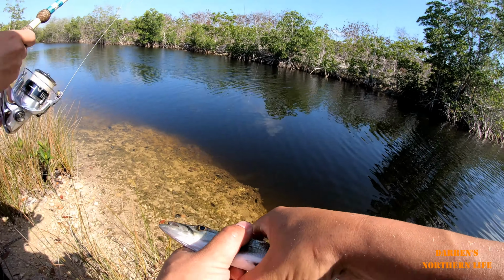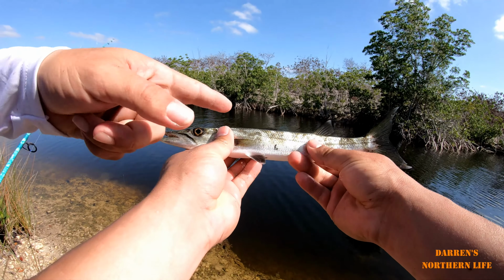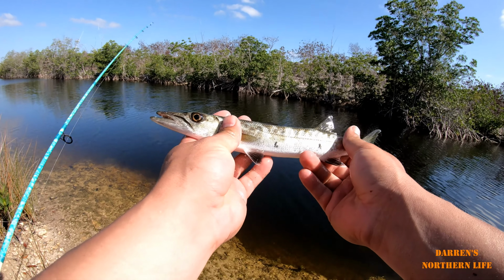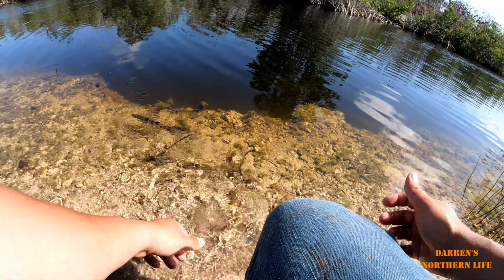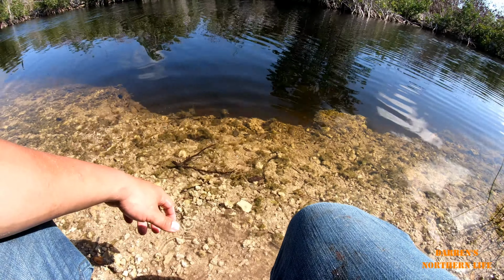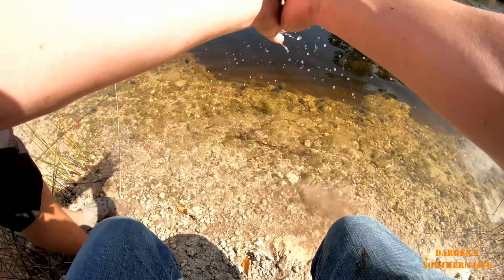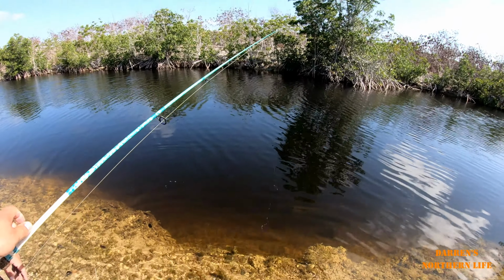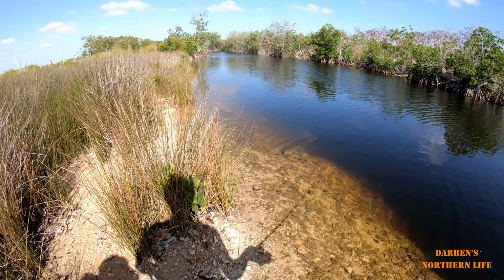There you go. Nice. All right, guys, that is my first cuda. Look at him getting all camoed up. Tiny, cool little fish, but we'll put him back in the water. I'll tell you what, they are spunky. Look how camoed up. That's so cool. It turns like tiger stripes in there, like when they want to hide. Look, he's chilling right there. Yeah, nice release. He's all healthy. He's like, dude, what are you doing?